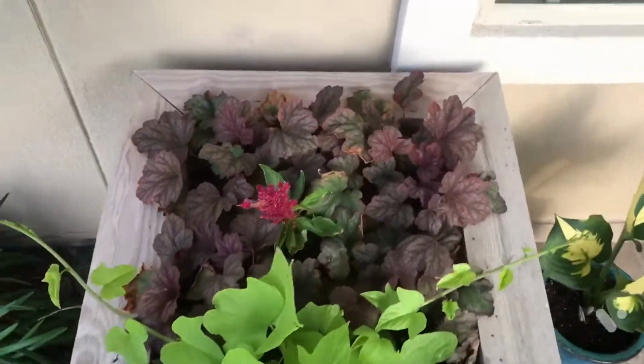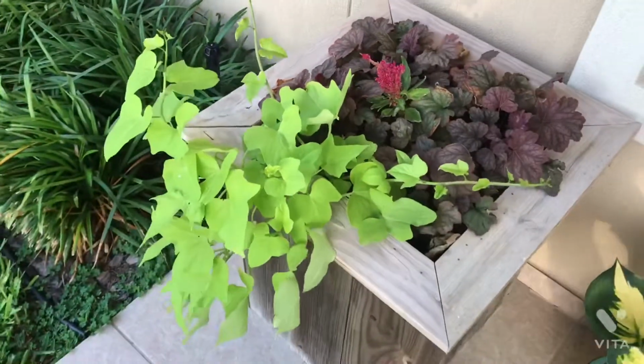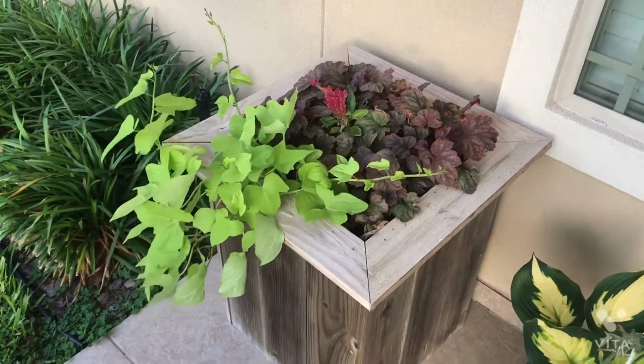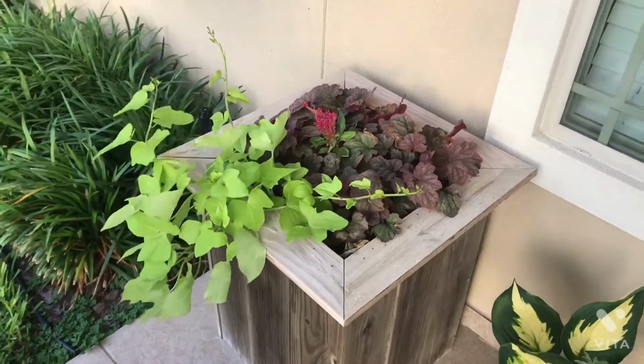And I'm kind of embarrassed to show you guys this one. This is the heuchera with a random, I think it's a celosia in the middle, but it's getting really burnt with the sun, not looking too good.